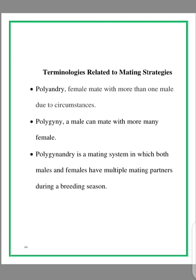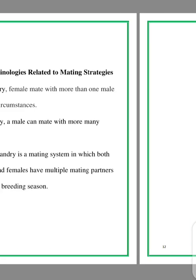Then there's what's called polygyny, where a male can mate with many more females. This is basically predominant, most especially when you have a leader in a territory. He has the right to mate with a lot of females. Then we have polygynandry, which is a mating system in which both the male and the female have multiple mating partners during the breeding season.